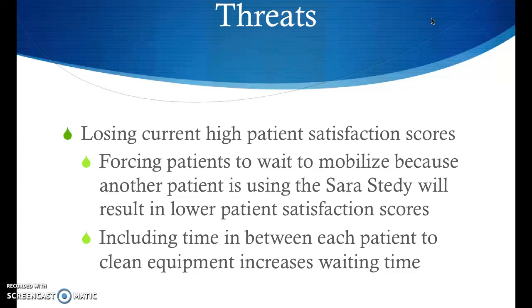This is a threat that we could incur if we do not have the finances to purchase the additional 3 SARA studies.